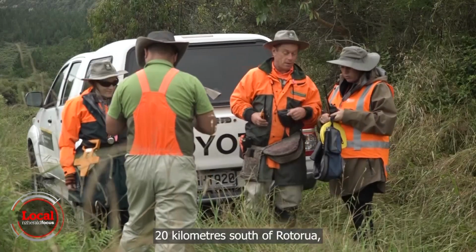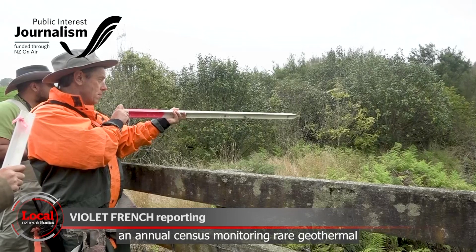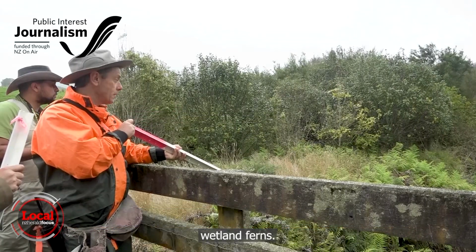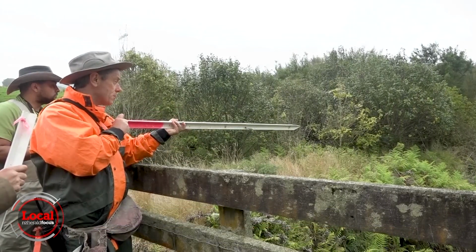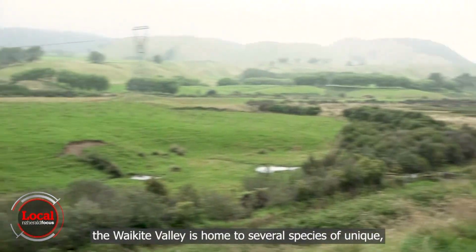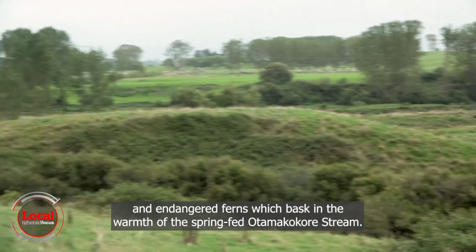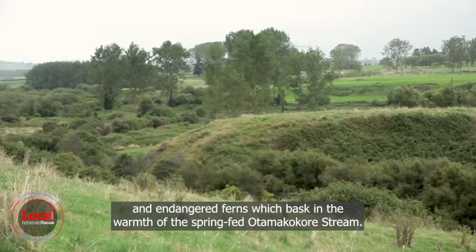20 kilometres south of Rotorua, the Department of Conservation is undertaking an annual census, monitoring rare geothermal wetland ferns. Known mainly for its hot pools, the Waikite Valley is home to several species of unique and endangered ferns which bask in the warmth of the spring-fed Otumakokore stream.